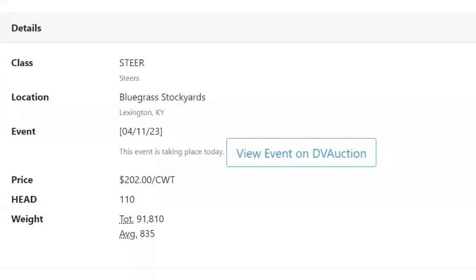How about Bluegrass Stockyards? Lexington, Kentucky sells 110 steers, weigh 835 at $202. See why the real-time index needs to be over $2 a pound. Kentucky's not even in your index quotes. It's outside the 12-state area, and they're bringing 202, weighing 835.